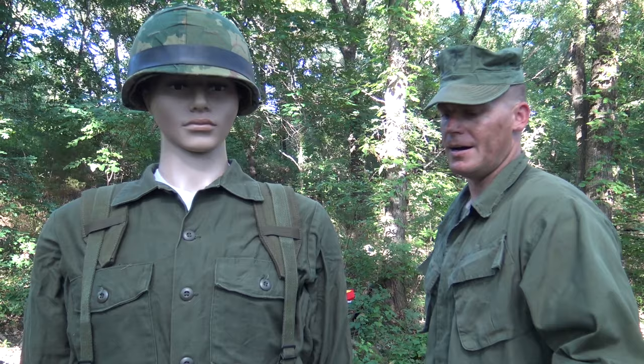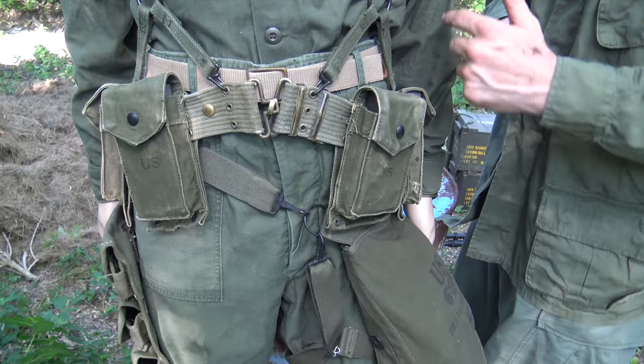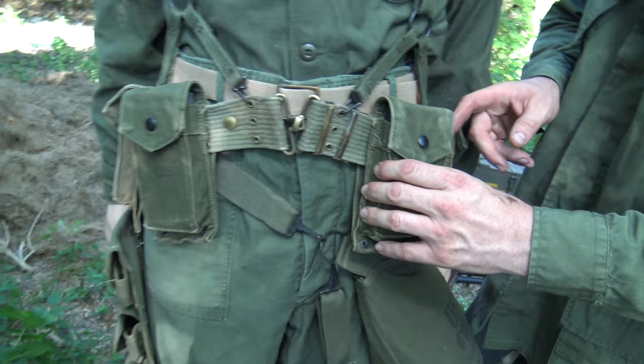But if you can focus in on this utility belt, because this is going to be something that's unique to the Marine Corps. You'll notice that this has these brass fasteners that go all the way around the equipment belt. You can see one on this side. If you look at this pouch, it's kind of hard to see, there's actually a button inside the pouch. So these pouches actually button into the equipment belt, all right?